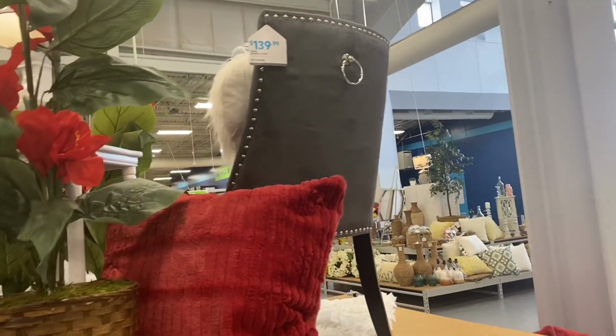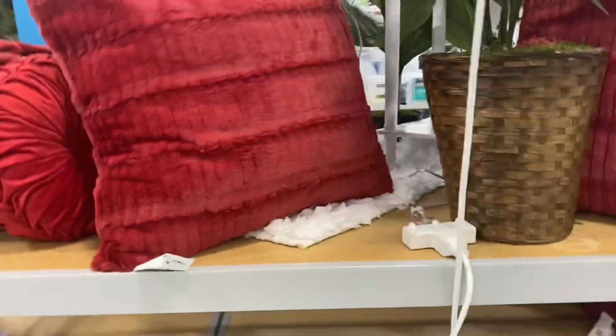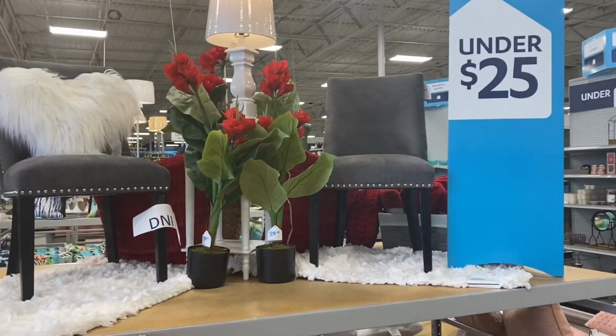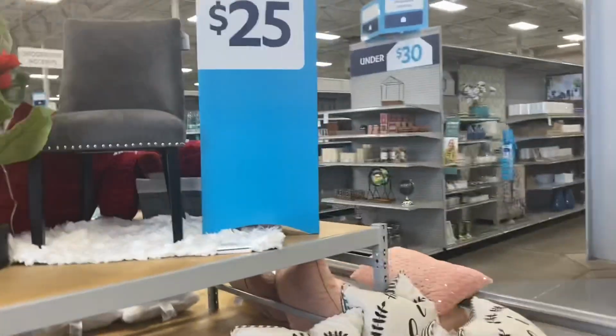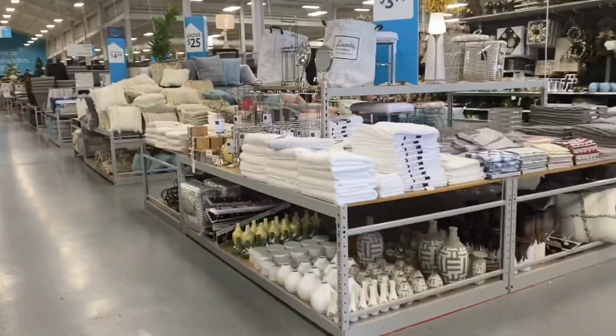Okay, y'all, this is my dining room chair right here. They have it for $139. Oh no, it's not exactly like my dining room chairs, because mine are tucked in the front. But these are $139, and I got mine on Amazon for $60 or $80. If they still have them, I'll try to link it below. But yeah, Amazon, they the plug for real.